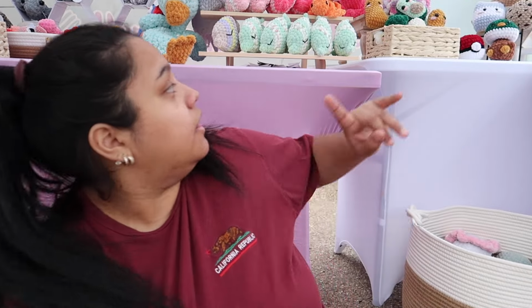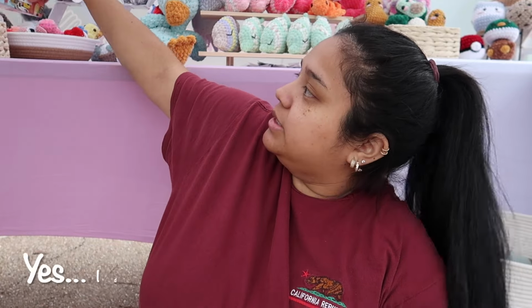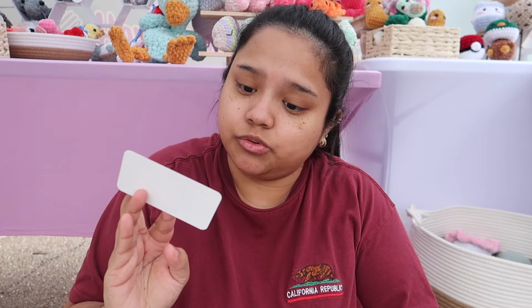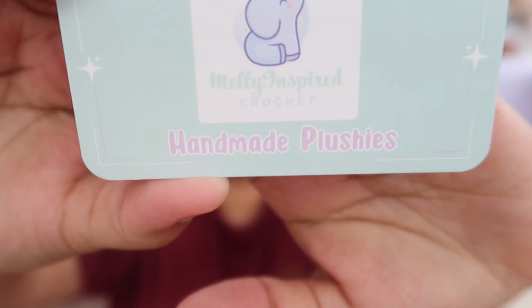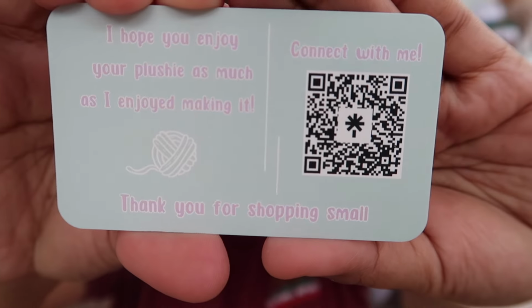And then the other thing is I got my banner and my cards, which are so cute, guys. Let me show you. I got them off of Vistaprint. Ooh, I got a little thing that says $25 off. Girl, I'm gonna use that later. But these are my cards and they look exactly like my banner. It just says Melly Inspired Crochet, and then it says Handmade Plushies. And on the back, it has my little QR code.